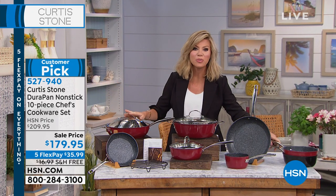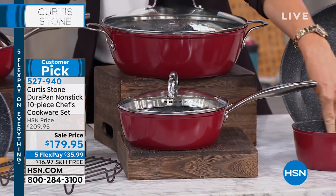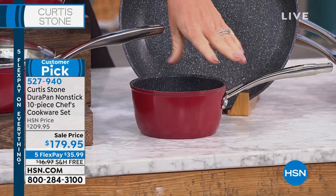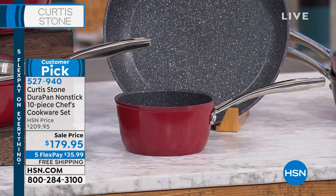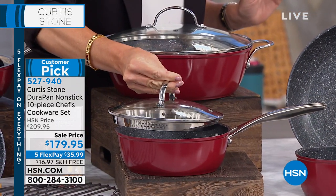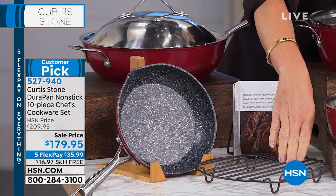You just choose, do you want red or black? Remember, it's the enamel coating on the outside, so nothing's gonna stick to it. You have the one quart here, oversized handles as well. So I'll start with the smaller pieces first. This is what you're gonna do all of your sauces in. So whether it's a béarnaise sauce, a butter sauce, chocolate sauce, you do that in there. You're also going to receive your two quart with the colander lid, so you can strain right inside of the pan or inside of the dish. You're also going to receive your steaming insert or your roasting rack.